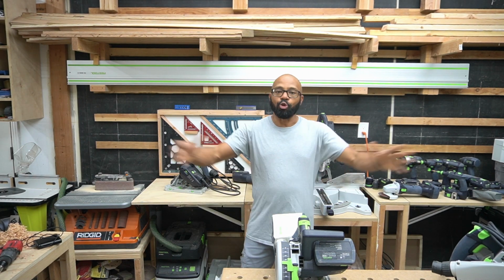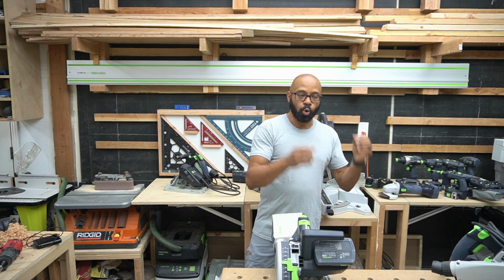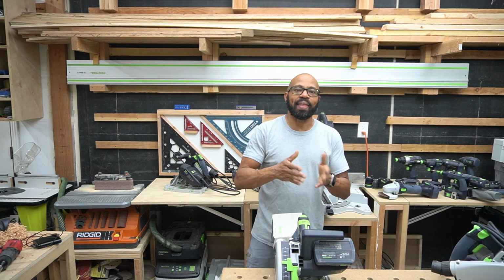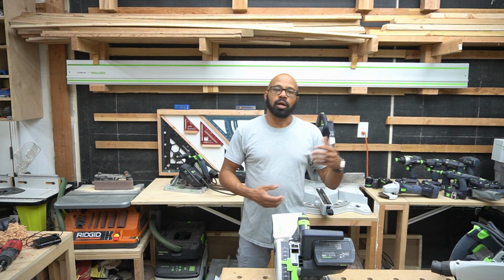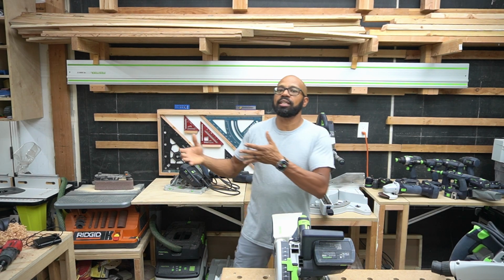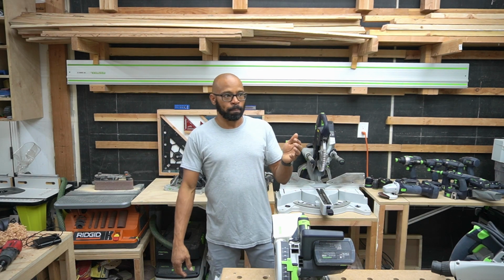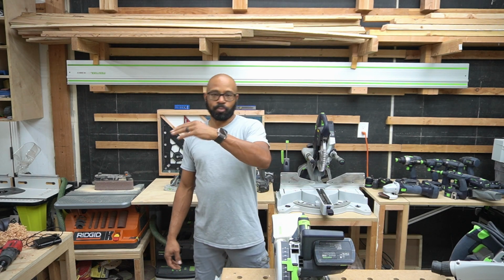So I'm trying to use the same argument. If you want the full feature set, you would buy the RO90 and deal with the cord and the integration and the vacuum and the continuous power and that gear drive mode. But if you're doing something lighter, if you don't want to worry about a cord, you want that battery power, then you would buy the 3.5-inch Milwaukee sander. That's just me sharing my personal opinion of how I justify the pathway of purchasing.